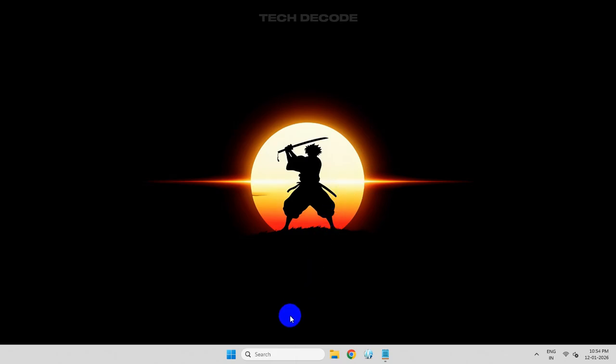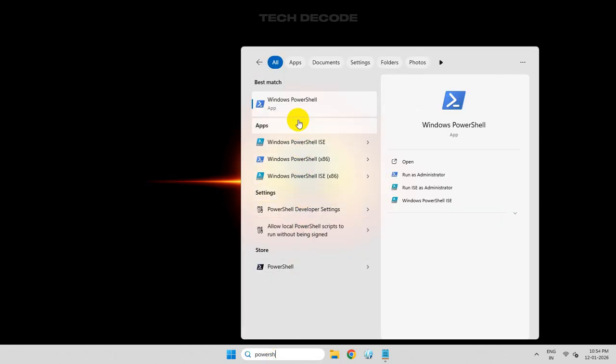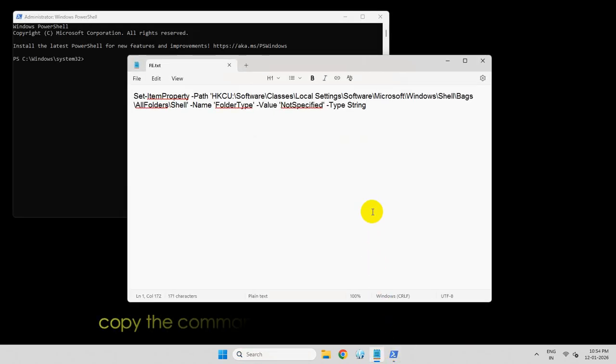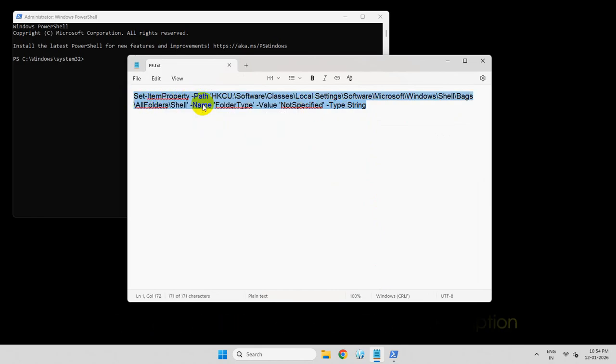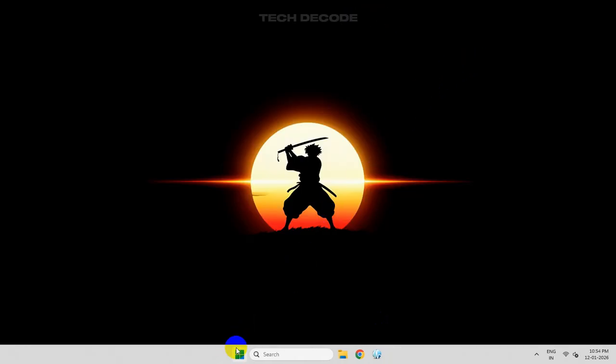In the second method, search for Windows PowerShell, right click over it and run it as administrator. Now go to the video description and copy this command line from there. Right click on the PowerShell window to paste it and hit enter to execute it. Once executed, close everything and restart your computer.